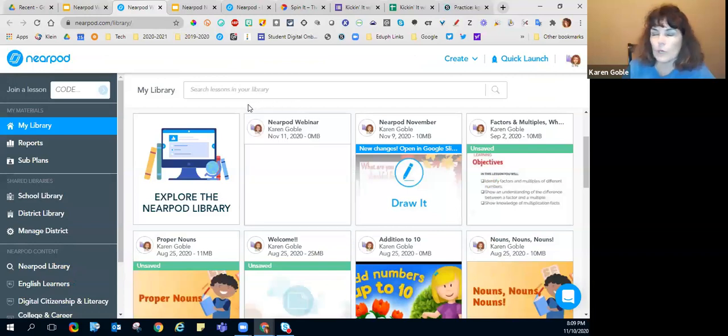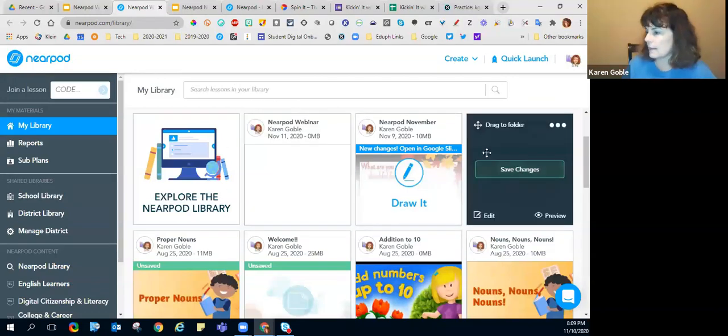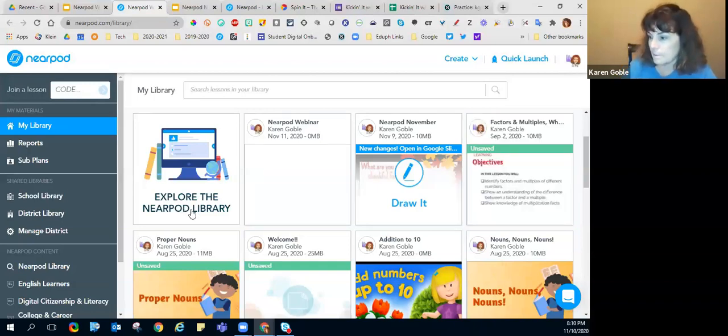So somebody was asking, so when I have something in here, like let's say I added this one over here, factors and multiples. So if I added it to my library, all I have to do is click on edit. And now I can go in and delete the slides that don't pertain to me. Because a lot of times when you find them in that library, it may be from another state. They may have their objectives posted at the front that you don't need to use. You might want to add your own objectives that meet, for Texas or whatever. So you just click that edit button and you can make the changes that you need to make to your Nearpod.